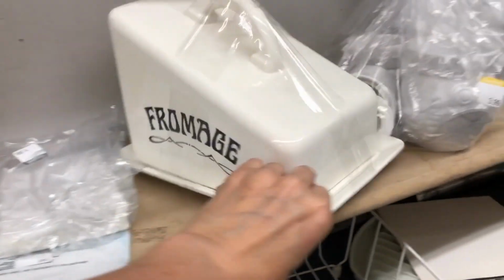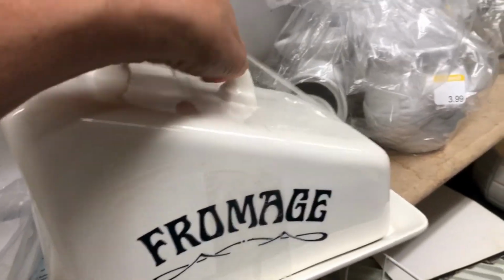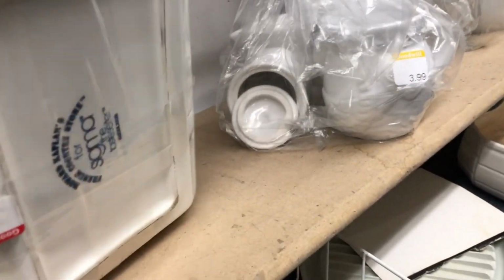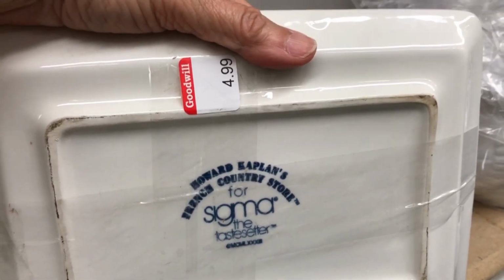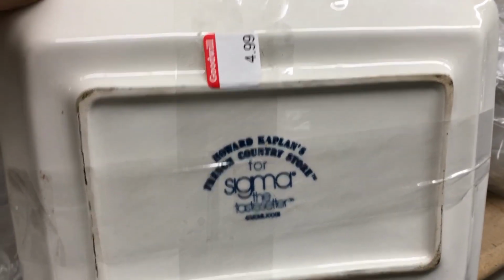Here is a fromage cheese plate. Fromage is cheese in French. Sigma, Howard Kaplan's country store, the Taste Setter. Not sure where that's sold, but I didn't think it would bring a very big amount of money again.